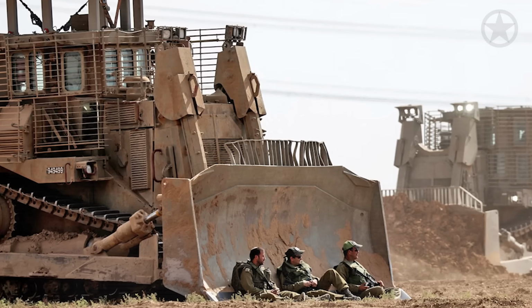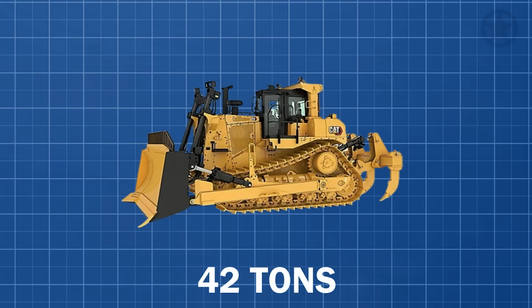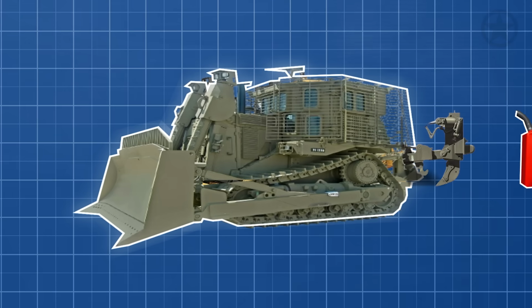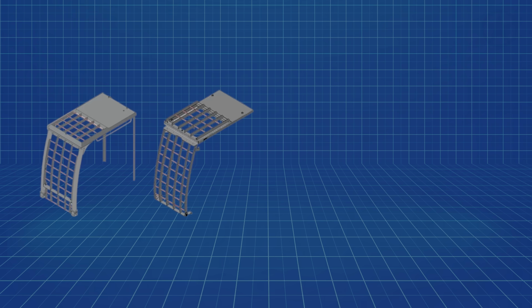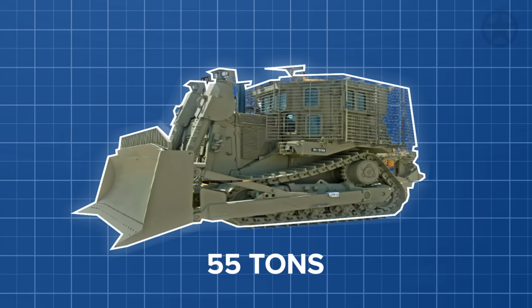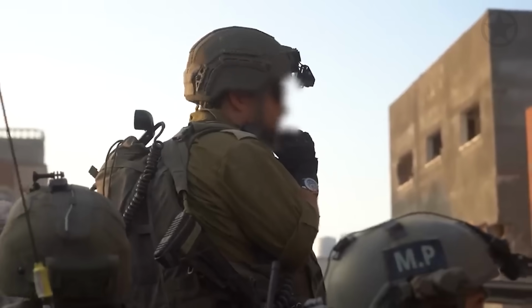According to Caterpillar, standard models without anything added to them or inside them weigh just over 42 tons. However, with the addition of a blade, a ripper, 254 gallons of fuel, 24 gallons of hydraulic fluid, refrigeration coolant, a rollover protection system, and the operator, the standard model weighs in right at 55 tons. But of course, the weight continues to climb due to Israel's addition of various armor packages.